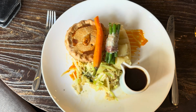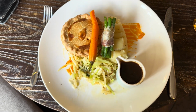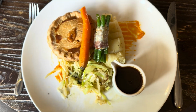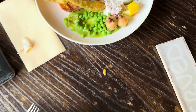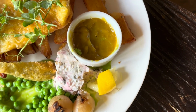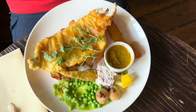So this is chicken, leek and bacon pie at the cherry tree. Look at that. That is Parma wrapped beans. What a great looking meal. And that is what the fish and chips looks like. And that's like a curry sauce to go on it. It's absolutely yum.